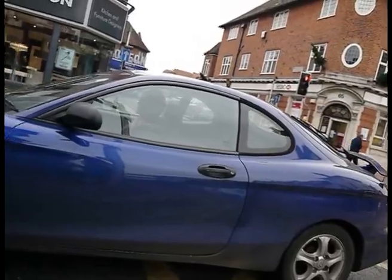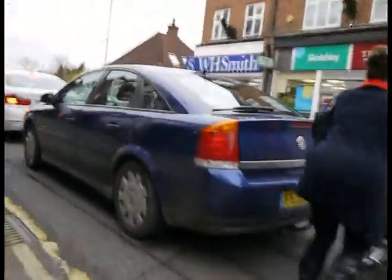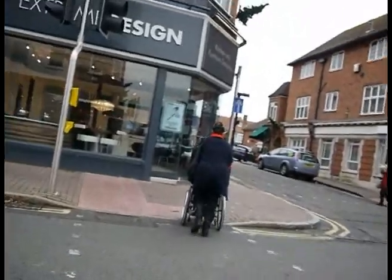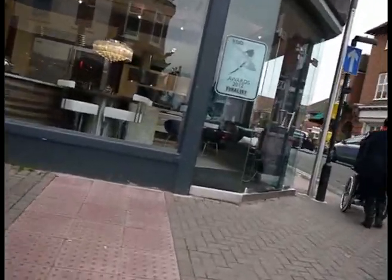And now the lights are green and someone has parked across the crossing. Which is another reason why you need traffic calming, to make people understand that they can't just drive their car like they fancy. God's sake. They obviously don't worry about entering box junctions. They don't worry about anything, do they?